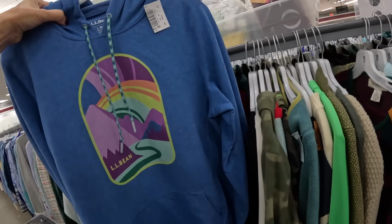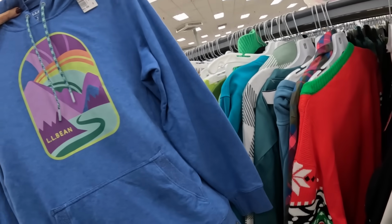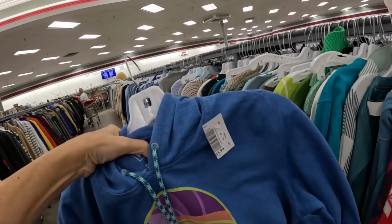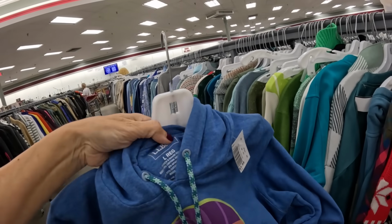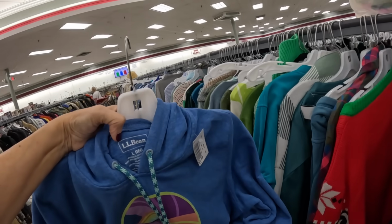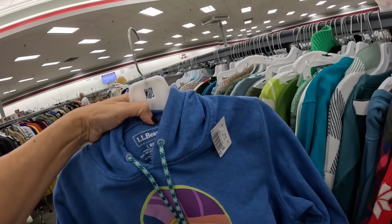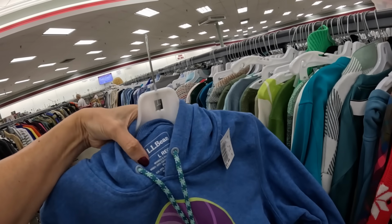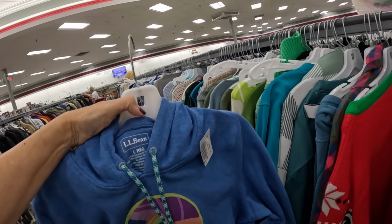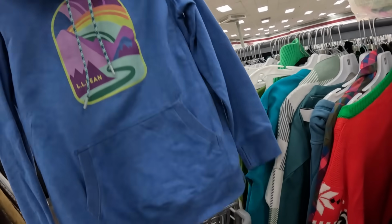Okay, LL Bean. Oh, that's a really nice pattern. Not older. This is probably a newer one. I have to learn my LL Bean tags, if you will. This one's stamped on, so it makes me think it's not vintage. A lot of times the vintage clothing did not print right on their clothing. They had cloth tags. Then we went to a synthetic tag and then a printed branding. I'm talking about LL Bean, but I like that.